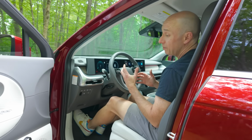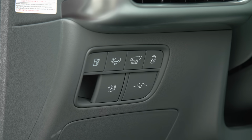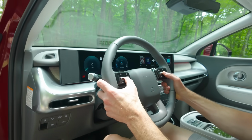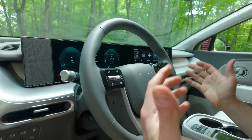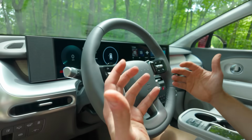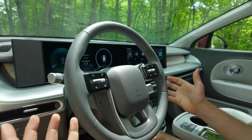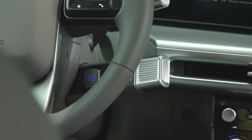So continuing the theme, it's really nice that there are buttons over here on the driver's side for opening the charge port door and opening the front trunk. Go to the steering wheel. Again, you have thumb wheels, you have levers, and you have physical buttons, not touch capacitive. Again, one more thing where it's very nice to be able to have something that you can feel versus guess that you're touching it.